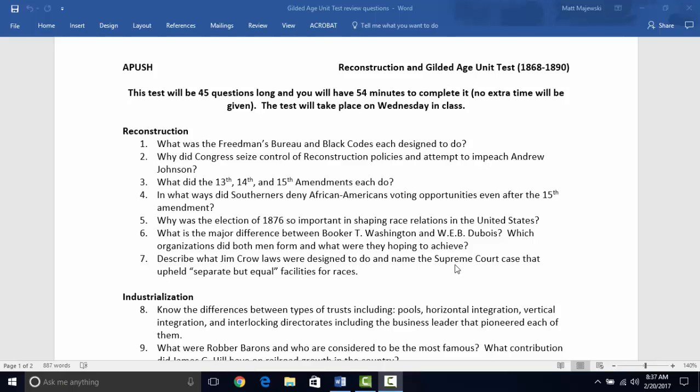Number two, why did Congress seize control of... by the way, the Black Codes, back to number one, are one of the other reasons why Congress seizes control of Reconstruction, because remember, they were upset with the Black Codes. They were upset with what they thought were southern states' willingness to get around Congress's policies to improve the lives of African Americans. Number two, why did Congress seize control of Reconstruction policies and attempt to impeach Andrew Johnson? Okay, for the reasons I just talked about.